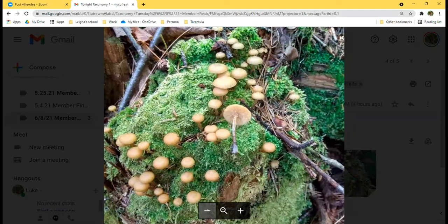The one you just mentioned, the Kuehneromyces, what kind of habitat is that? This is on wood, woody debris, sometimes right on logs. Deciduous or conifer? I think it's not very picky. Yeah, I think it's pretty much any kind of wood. This one, if I'm not mistaken, was a conifer stump.